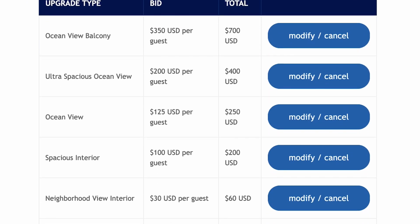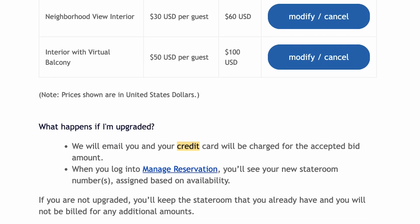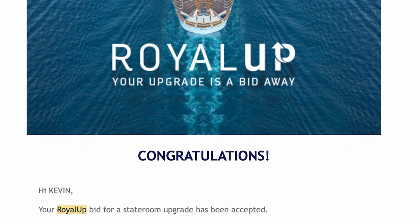You can bid on a room, and they can accept your bid or deny it at any time. Your bid is valid up to 2 hours past your sailing. We're sailing out of Barcelona at 6 p.m., so Royal Caribbean has until 8 p.m. to let people know whether or not their bids were accepted. Thankfully, they let us know about a week before we actually left for Barcelona from the States. They sent us an email saying that we got it. We entered a credit card at the time of bidding, so it was charged, and they immediately switched out our room, and here we are.